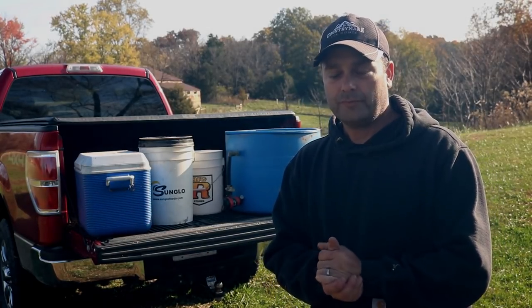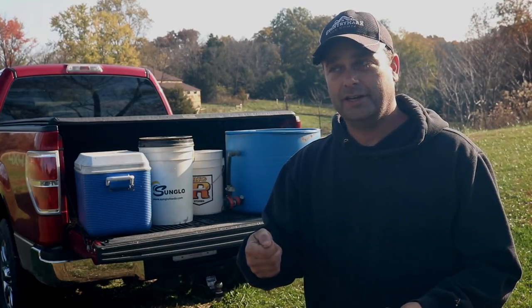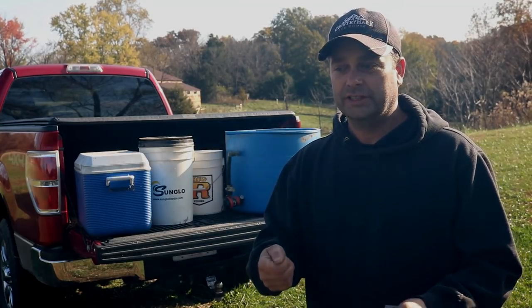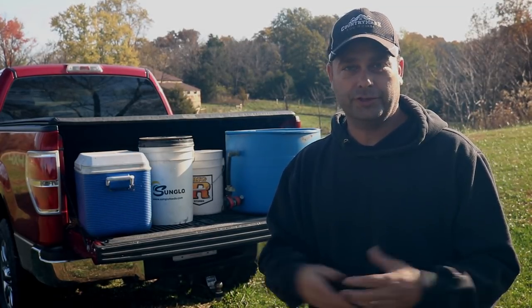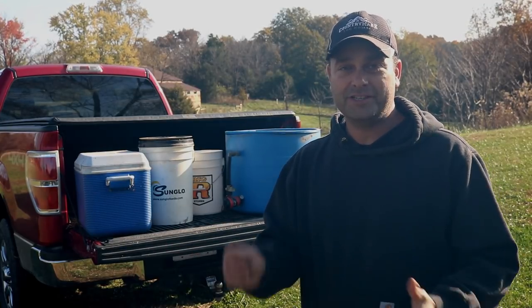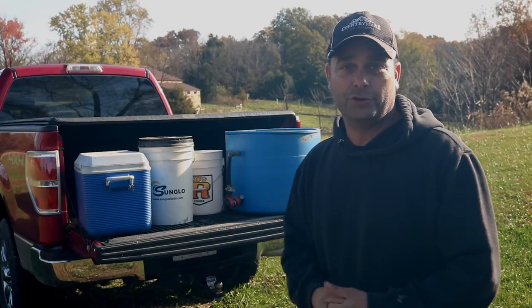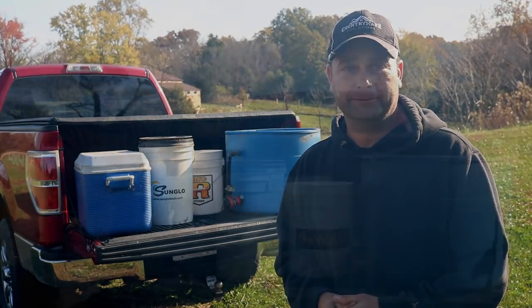What they do is take a net and net up the amount of fish that you ordered. Now, they don't have an endless supply of water on that truck, so they don't want to give you any water because they only have so much. So they net the fish out, and you have to have your own water and your own container to be able to take those fish back to your pond.